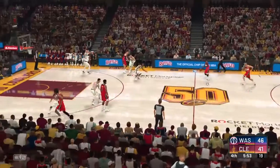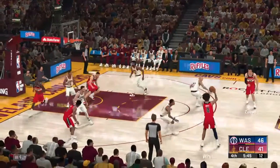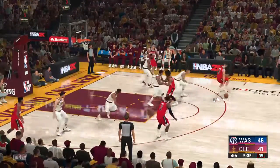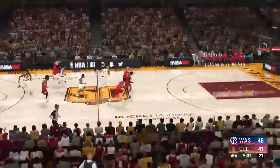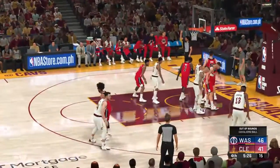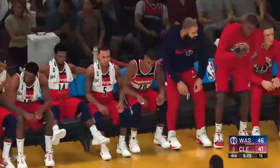Wizards leading by 5. Wall finds Zubac. Outside, White. Zubac against Thompson. 6 to shoot. Bertans inside the line. The Cavaliers pull it in. Thompson's got 12 rebounds here tonight. Big time effort. Here's Bradley, and it's blocked. And that'll be Cleveland as it goes out of bounds. Cavaliers retain possession. Payton, he's checked in for White.